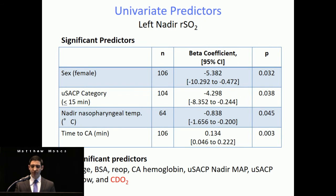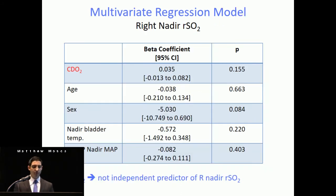When we look at the left, we see the same thing. Cerebral oxygen delivery is not a statistically significant univariate predictor of the left. However, there were a few significant predictors. Sex was one of them. Unilateral SACP category duration was another one of them. Nadir nasopharyngeal temperature, and then also time to circulatory arrest. In the multivariate regression model, for the right side, we found that cerebral oxygen delivery, again, was not a significant independent predictor. And neither was anything else included in this model.